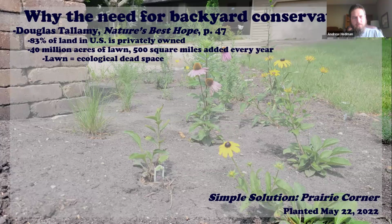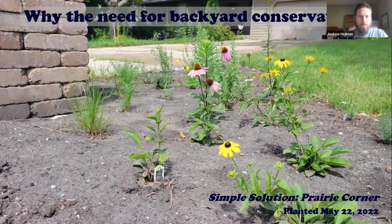My grass, I don't really take care of as a normal lawn. I mow it a couple times a month, and that's it. I don't water it, I don't fertilize it, I don't herbicide it, and from what I can tell, it's definitely improved over the past few years. This picture in the background is a prairie corner, or what some people call pocket prairies, that I installed by my mailbox in May of '22. I believe this picture was taken in June or July of '22, and I have some after photos after this.